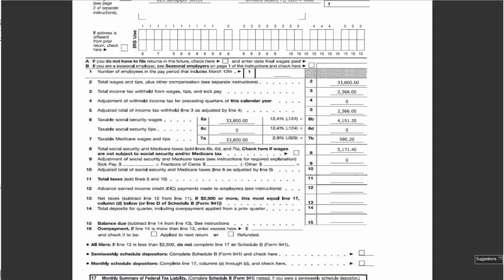So number 10, adjusted total of Social Security and Medicare tax, 8 adjusted by 9. Well, okay, that is going to be your $5,171.40. Line number 11, total taxes, add 5 and 10. Keep saying it, Jordan. What did you get? I agree. So our Social Security, our Medicare, and our federal income tax, when I add up those three taxes, gives me $7,537.40.